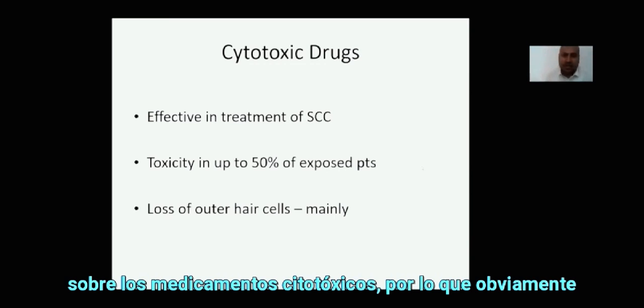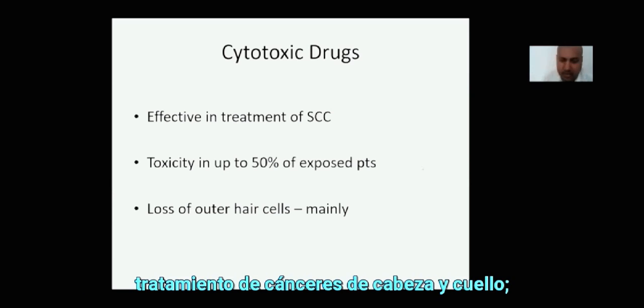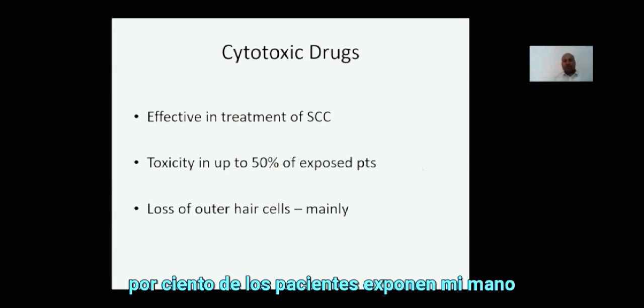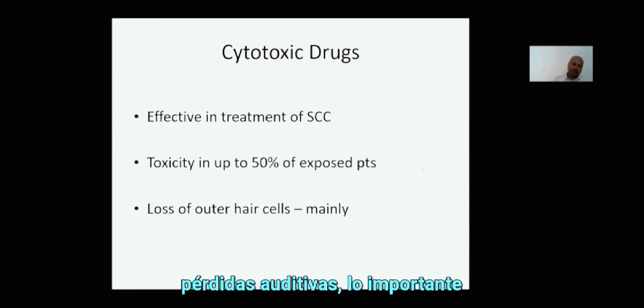I quickly just want to touch a little bit on cytotoxic drugs. Obviously, we use a lot of platinum-based drugs in the treatment of head and neck cancers. However, depending on the dose, up to 50% of patients exposed may end up with a sensorineural hearing loss. I often get asked by oncologists to do monitoring hearing tests to see how they're faring, and they may decide to change the drugs if the hearing loss is significant.